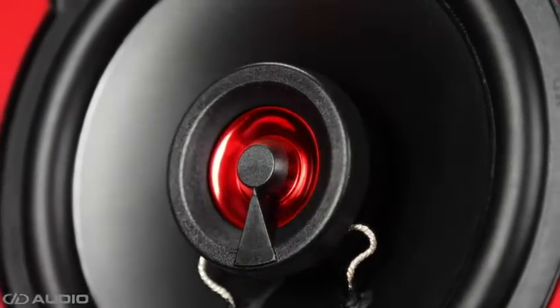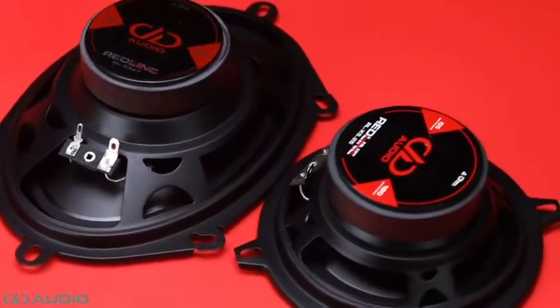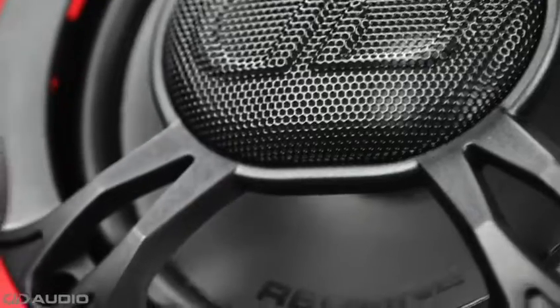DD Audio is proud to present the all-new Redline series components and coaxials. Available in sizes ranging from 4-inch to 6x9-inch and featuring compact motors and baskets, the Redline series components and coaxials are made to provide an easy drop-in installation experience.